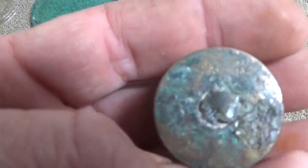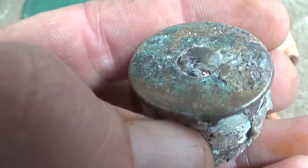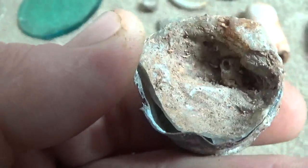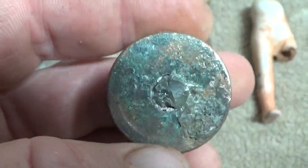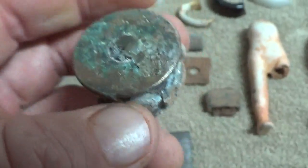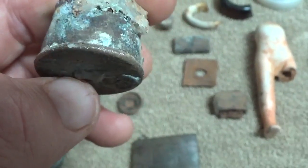So this, I'm not sure. I couldn't find any words on it. The molten glass on it could be from it, could be the bottom of a light bulb, but a weird looking one. It's way too big for a shotgun shell or anything. So I do not know.